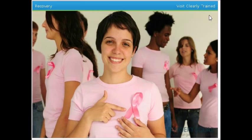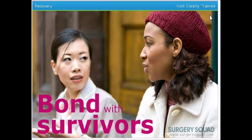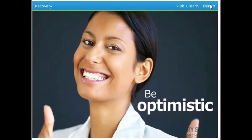Advice to help patients recover emotionally may include finding someone that's had a double mastectomy for emotional support. You may find that this person is more helpful than any book or video. Be optimistic. Researchers have found that optimism can not only improve the speed of recovery, but it could improve everyday health as well.